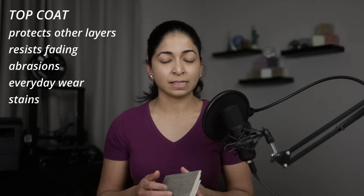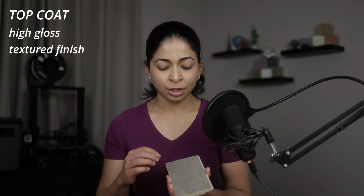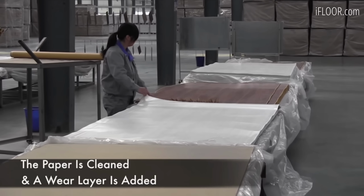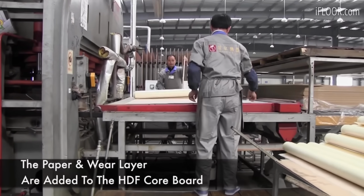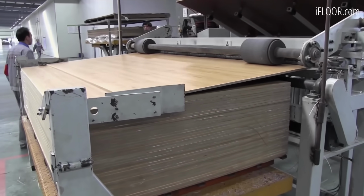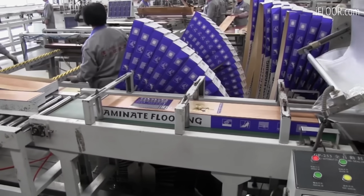It can be a smooth, high gloss or a textured finish to mimic the imperfections of genuine wood surfaces like hand-scraped or wire-brushed. The wear layer and the paper are cut to size and added to the core made of high-density fiberboard. The sandwich is put in a press and cooled. After cooling, the planks are cut and the edges are milled.